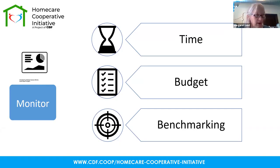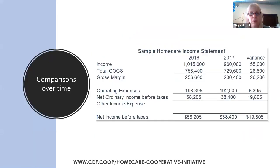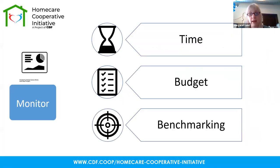So what is monitoring? Monitoring is saying to yourself and to each other, what does this number mean, and why is it the way it is? Some really key ways, you might monitor your figures over time. You might monitor your figures according to a budget. You might monitor your own numbers, your co-op numbers, according to something called a benchmark, a kind of standard for the industry. What do lots of other people in the industry do?